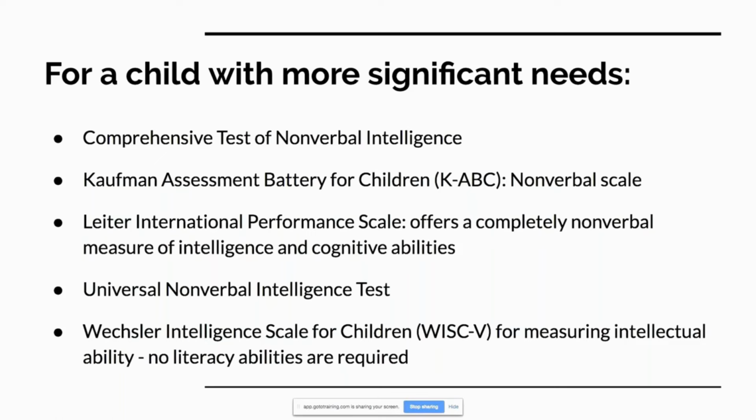So some of the tests that might be done for a child that has greater needs would be a comprehensive test of nonverbal intelligence. There's a Kaufman nonverbal scale. The Leiter offers a completely nonverbal measure of intelligence and cognitive abilities. And the Wechsler has a scale for children that measures intellectual ability, and no literacy abilities are required. So depending on the child, again, you want to really be thoughtful about which assessments are used and why, and you need to understand that.